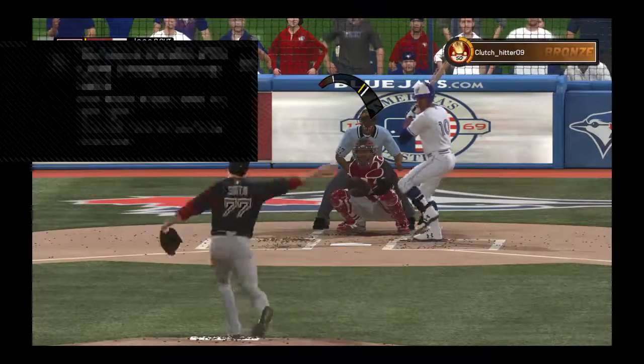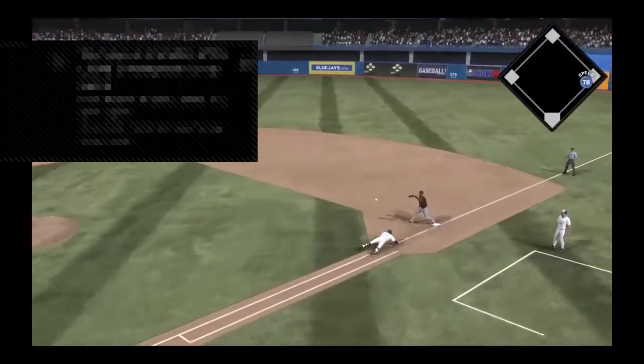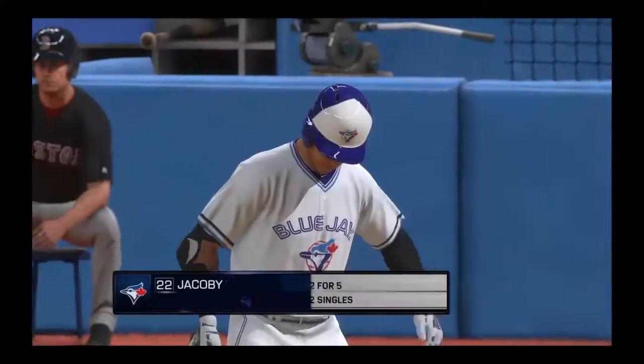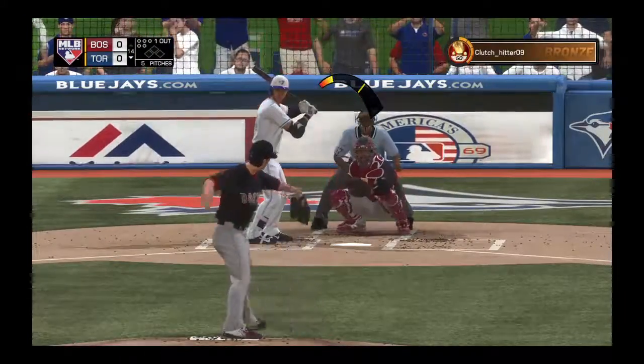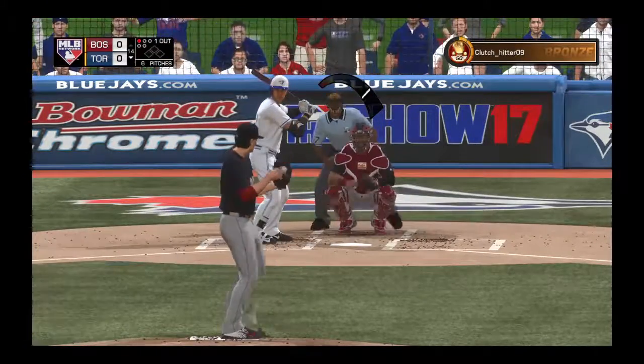First pitch on its way. Chopped in front of home plate. And a good throw gets him, one gone. Here's the center fielder, Jacoby Ellsbury. Last time through was a base hit. And a ball, 1-0. Bases are empty, one man out.